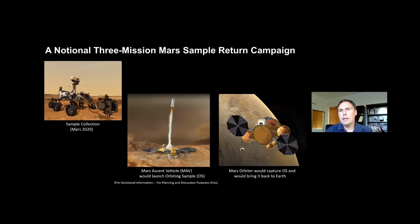And why are we collecting these samples? Again, we hope to bring them home one day and be able to study them in much more detail in the sophisticated labs here on Earth across the world. But to do that, we're going to have to do a mission called Mars Sample Return, a campaign of several missions that we hope will be pursued in the not too distant future.